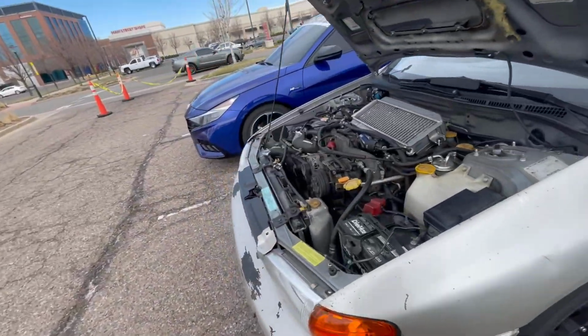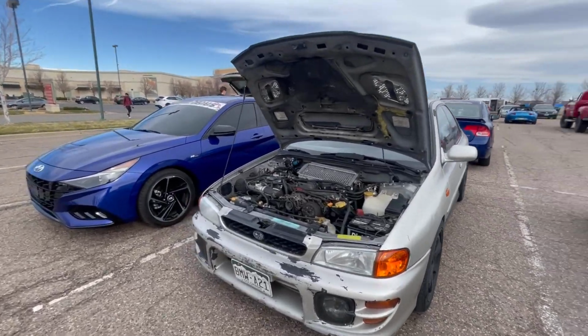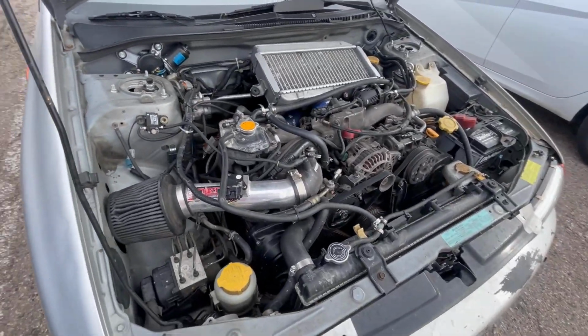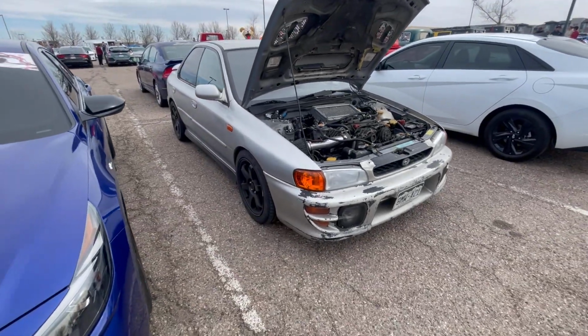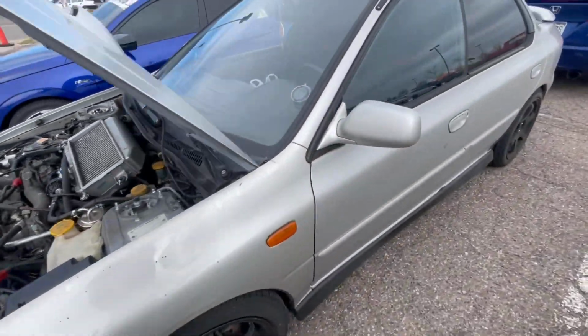Got this swapped. GC8. I still want one of these, but it's hard finding a good platform for a decent price. Because I just need the shell and I just want to do the swap too. Or you buy it complete, but you buy it already done, it's like 10 G's. So, I'll wait.